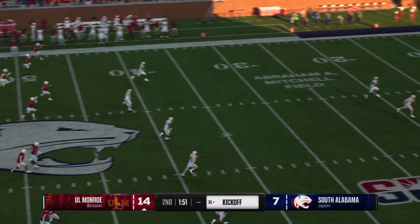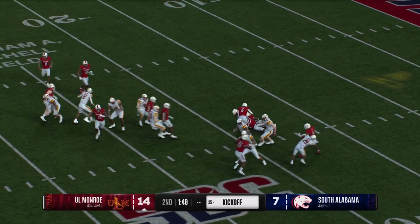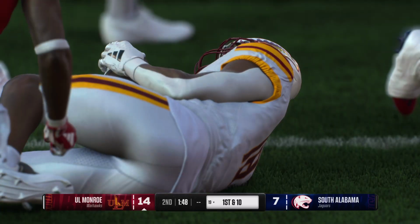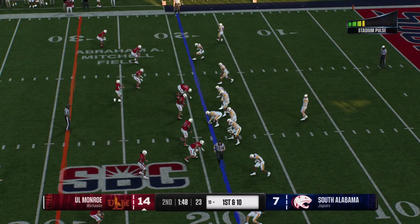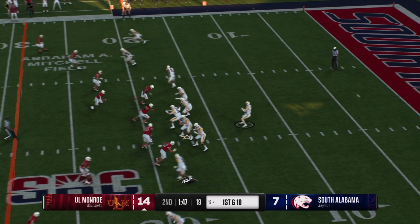About to kick it off after punching it in for the touchdown. And he takes this from inside the 5. Really disciplined job by the coverage unit to get down there and make the stop at the 19. Guys, we'll see what this Warhawk offense can get done this time.